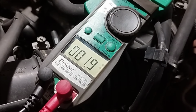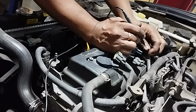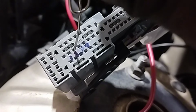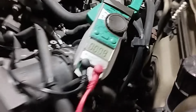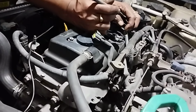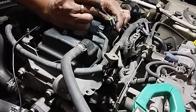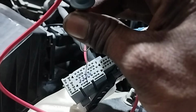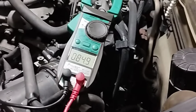The multimeter is beeping. There is no problem with the wire from ignition coil number 1 to the ECU. Now I connected the multimeter cable to the wire on ignition coil number 2. The multimeter is beeping, which means there is no problem with the wiring from the engine ECU to ignition coil number 2. The multimeter is beeping. There is no problem with the wiring from the engine ECU to the number 3 ignition coil.